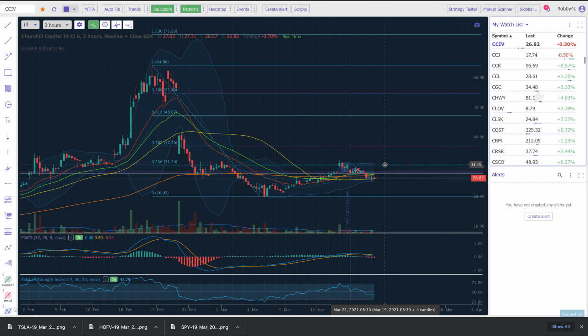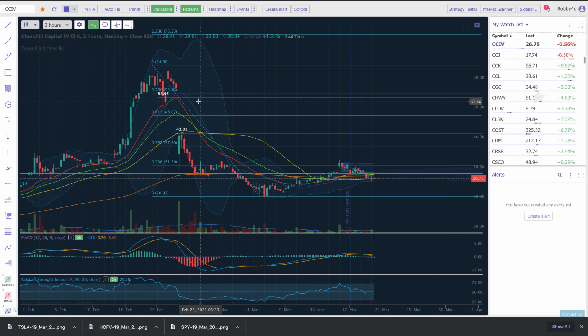So if it does break through this level, then this 37 area is where I would look to scale out, take profits, hold some for this 42 level. If it can break through that, then 50, what is this? So 52, I would go with a round number 50. Stocks really they're attracted to round numbers, whether that's bouncing off them or just being rejected from them.